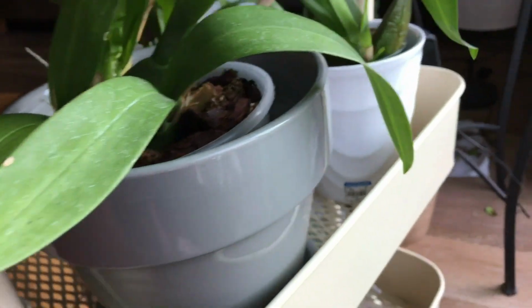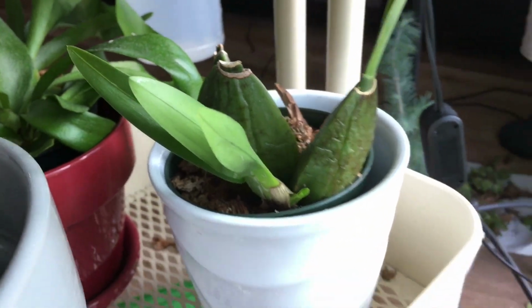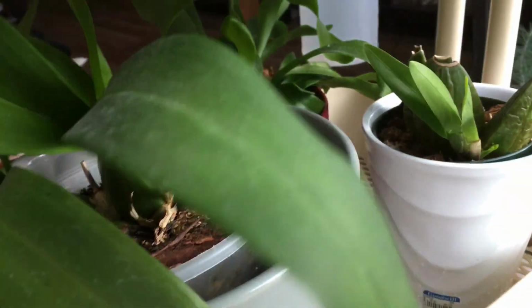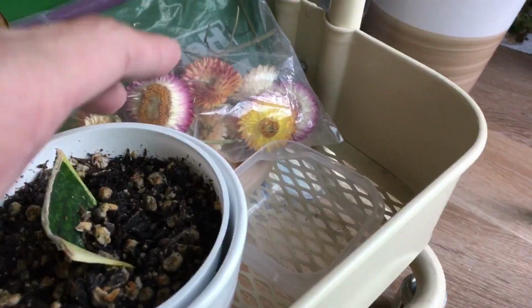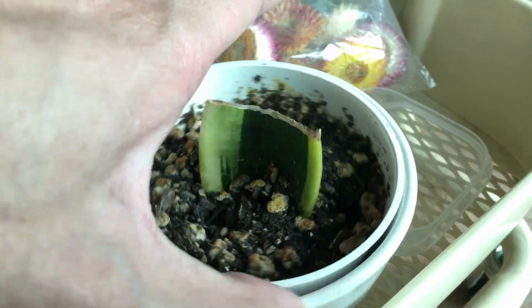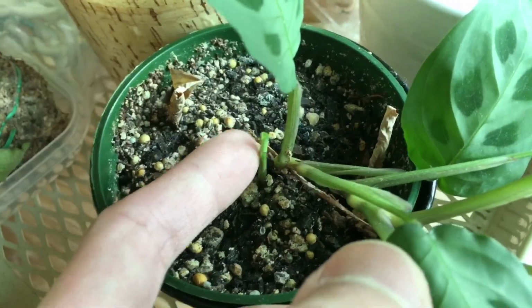And here, the other two orchids, you can see this little growth is getting bigger. This one, it looks pretty much the same still. Don't see anything from this snake plant yet, but the leaf is still here and green, so that's a good sign. And this prayer plant, little sprouts over here, it's getting bigger, which is perfect.